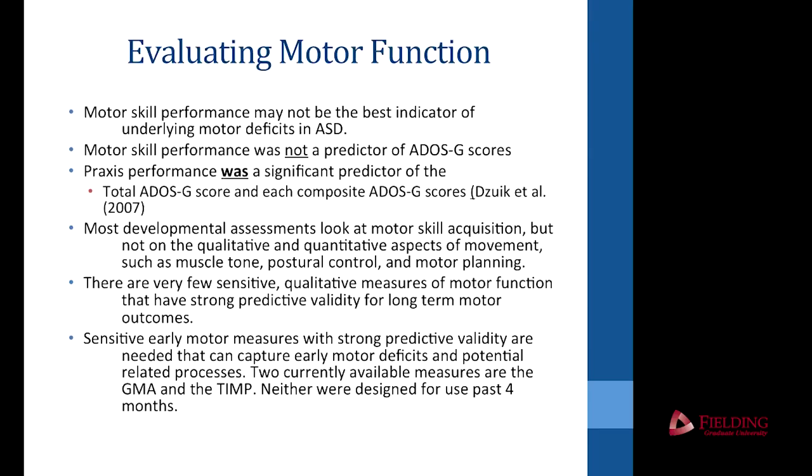And so there is quite a bit of research that has looked at the predictive validity of the general movement assessment for later diagnoses of cerebral palsy and other neurodevelopmental disorders, just according to looking at the quality of the movements as infants. There was a study just done this year by the practical cohort that looked at the MRIs with a general movement assessment and the TIMP, which Beth will be talking about, and really correlated the MRI with the findings on both the GMA and the TIMP.